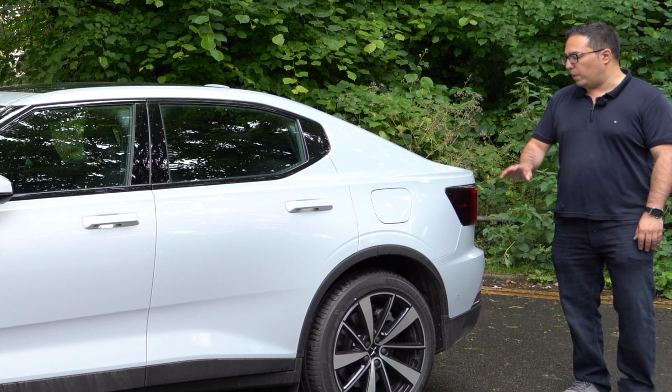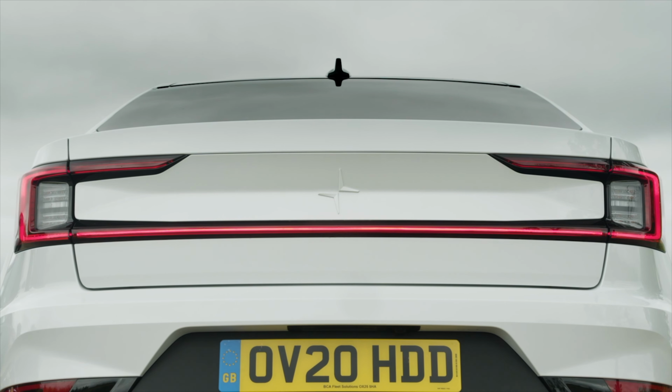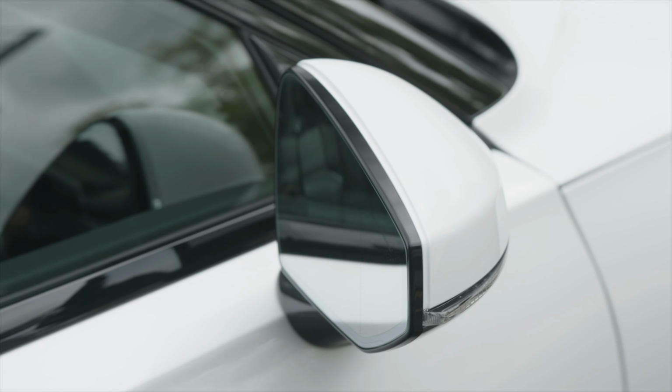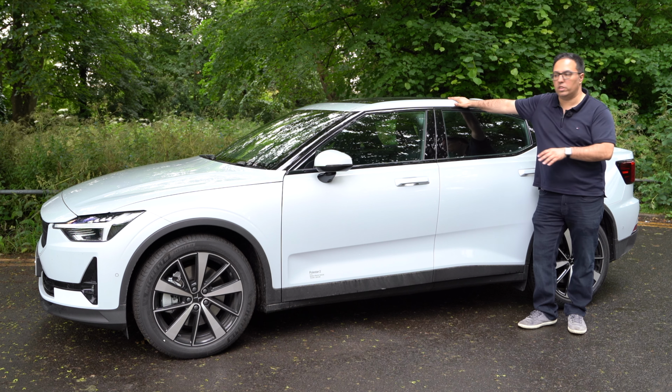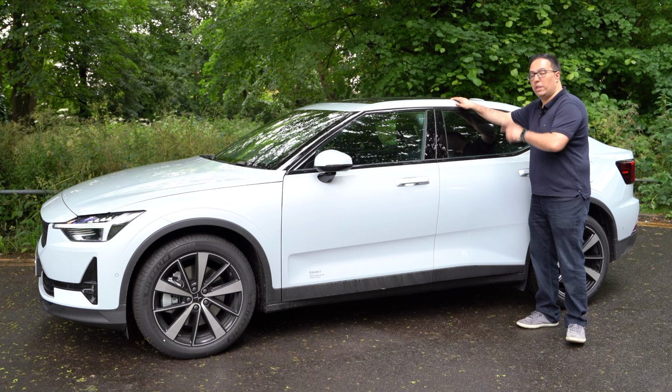And as we come to the back, we've got this cool wraparound light bar as well. We've got the black surrounds around the windows, the frames. You can have that in chrome if you want. And then, like I said, this car has a Plus Pack to it. It's got the panoramic glass sunroof, which is very cool. And it's really nice on the interior with this glass sunroof.